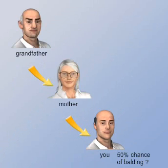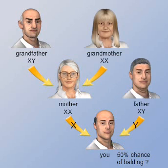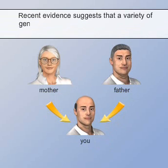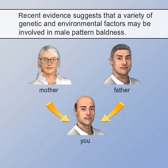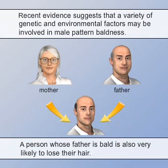And here's why. Your grandfather is male, so he has one X and one Y chromosome. Your mother is female, so she inherited two X chromosomes, one from your grandfather and one from your grandmother. You inherited one of her X chromosomes, so you have a 50% chance that you received the X chromosome with the balding trait that came from your grandfather. However, more recent evidence suggests that a variety of genetic and environmental factors may be involved. A person whose father is bald is also very likely to lose their hair, and the genetic component for this is not completely understood.